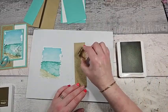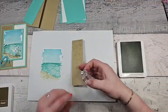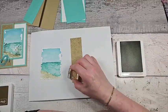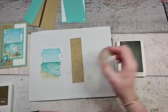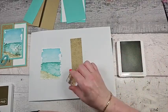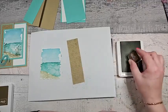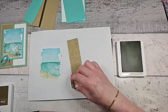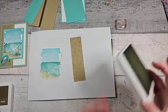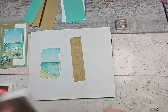There we go. Just very simple. If you've only bought this stamp set, you can make so much from it. I know it's only a scene, but you can use your textures. It just gives it... you see, you wouldn't have to go over it with that. You could have gone over it with a different colour, so it maybe stood out a lot more.